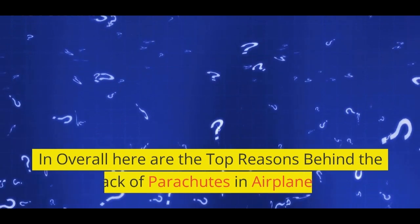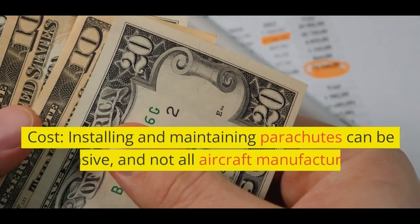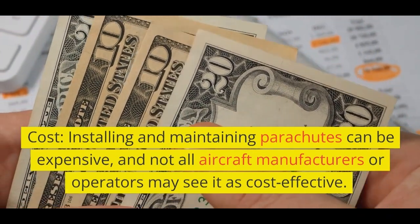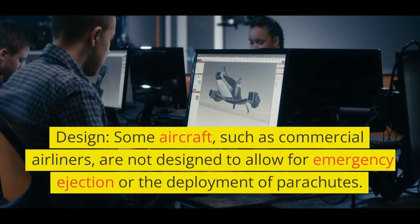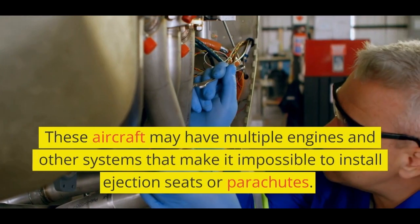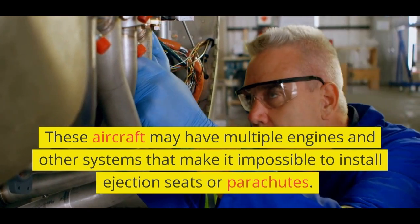Overall, here are the top reasons behind the lack of parachutes in airplanes. Cost. Installing and maintaining parachutes can be expensive, and not all aircraft manufacturers or operators may see it as cost-effective. Design. Some aircraft, such as commercial airliners, are not designed to allow for emergency ejection or the deployment of parachutes. These aircraft may have multiple engines and other systems that make it impossible to install ejection seats or parachutes.